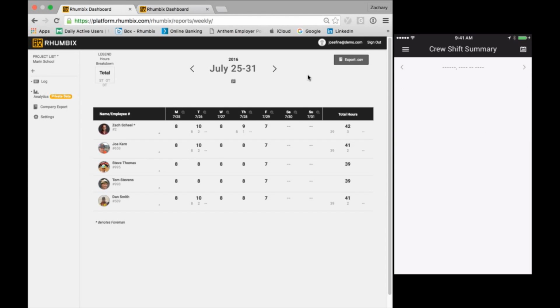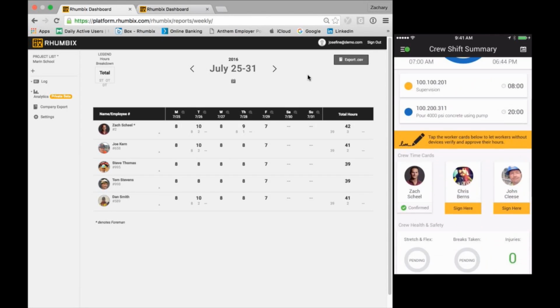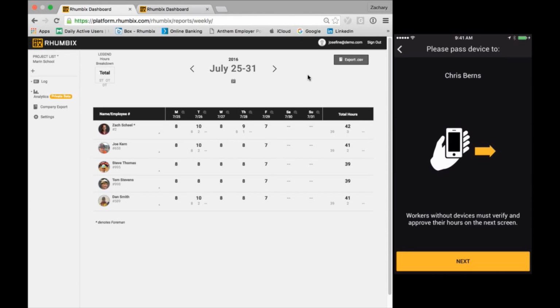And so what you're seeing now is it's going to bring up the crew shift summary. So today I logged a total of 28 hours across 2 cost codes, supervision and concrete. And what our app builds in is the ability for the foreman at the end of the day to hand the phone to each of the workers to sign their time cards. We also have the ability to turn off the end of day signature requirement if you're in an environment where that's not required. Or the workers can also download our app and sign digitally from their phones if they don't want to wait in line to use the foreman's app or iPad at the end of the day.